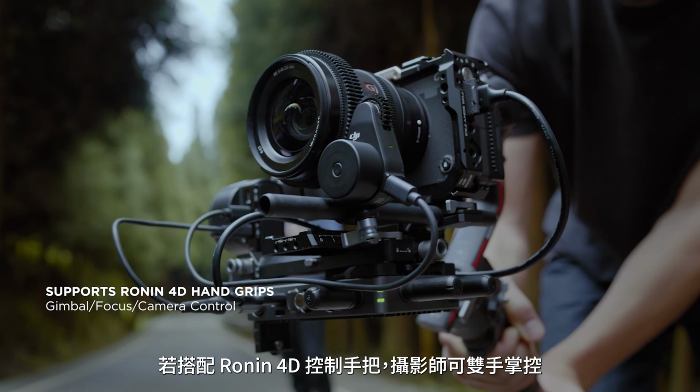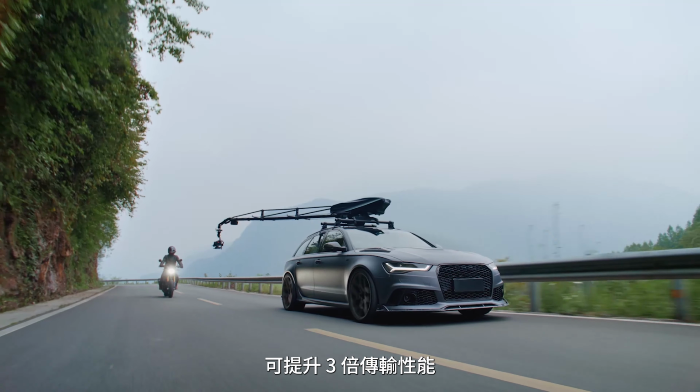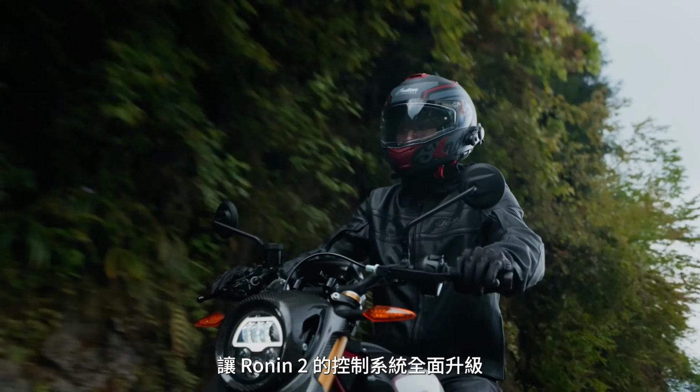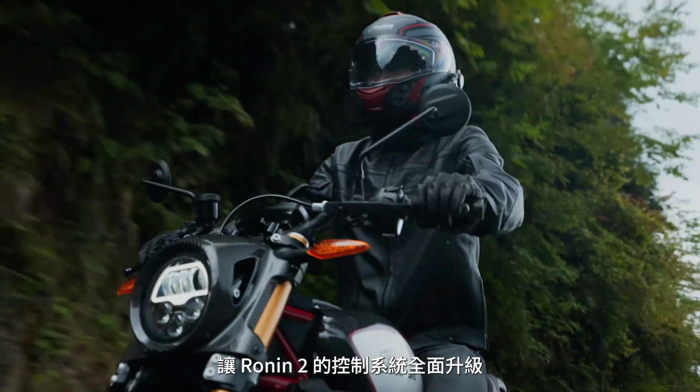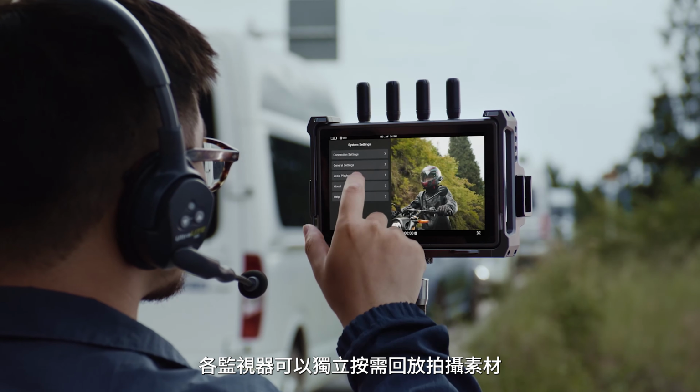Get an even higher level of precision when you use DJI Master Wheels. Master Wheels control signals will be sent through DJI Transmission channels, which improves transmission performance by up to 3 times with enhanced stability and reliability. The Hibrite remote monitor offers a wide range of expanded features, allowing flexible recording of 1080p 60 FPS H.264 footage when using a micro SD card, as well as independent playback on each monitor.